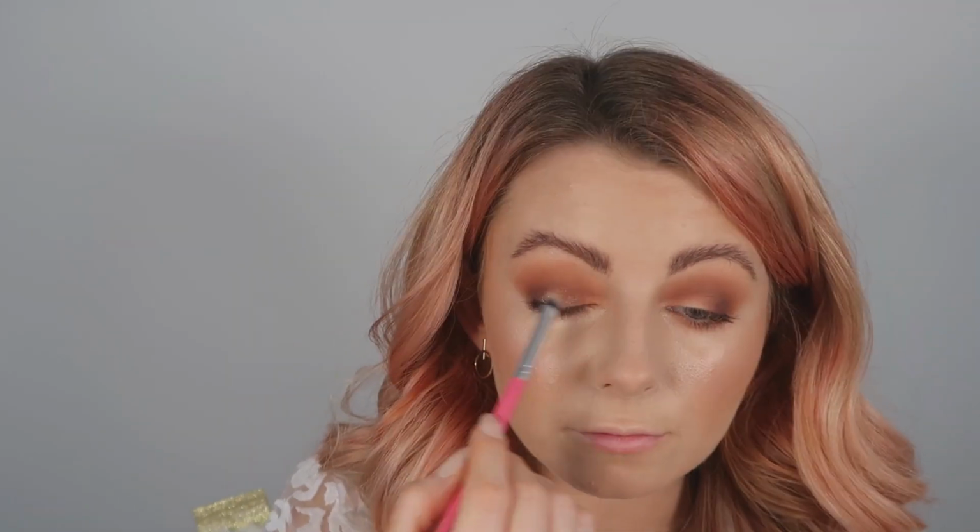because you do want to create contrast in the eyes, remember, like I've mentioned in all my previous videos. So next onto shimmer. I'm using the shade Zam from the Anastasia palette, and I'm just taking that on that same PC20 brush from Peaches and Cream, and this is such a nice colour.